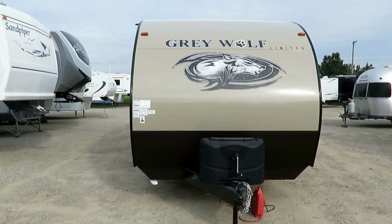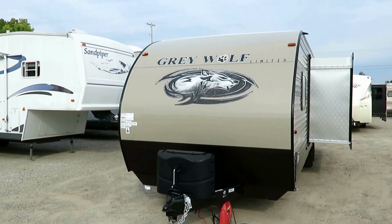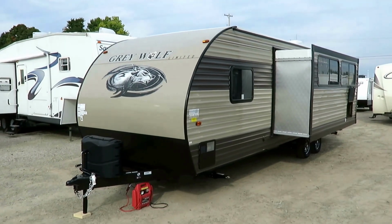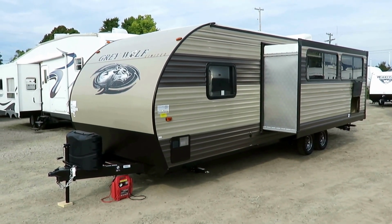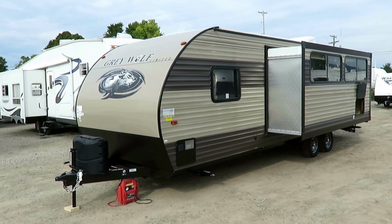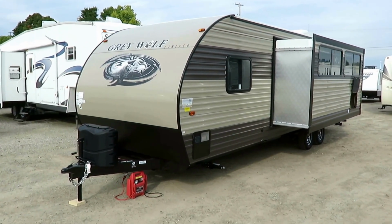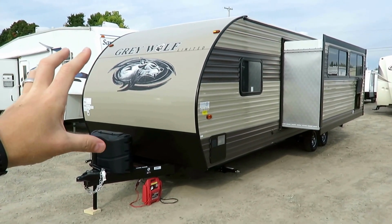But what they realized is they got really feature enriched, and that affected their weights and their price tags a little bit. And they realized, you know what? At the end of the day, there's a core group of campers who aren't looking to go RVing. They're just looking to take their family out and do some fun weekend camping because they work midweek. And they weren't addressing those folks. They weren't addressing those needs. They were asking you to invest maybe more than you had intended. And that's where this comes in.